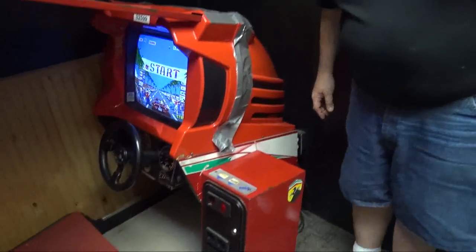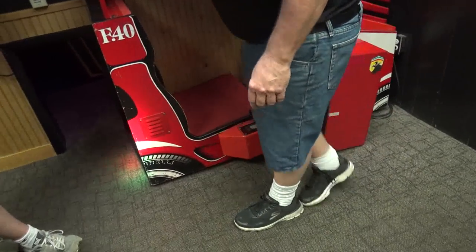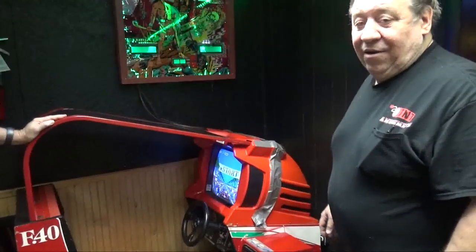Look at the footprint. 1, 2, 3, 4, 5. It's 5 foot. It's got to be the smallest cockpit on planet Earth. I need to get rid of this. We need it out of here.